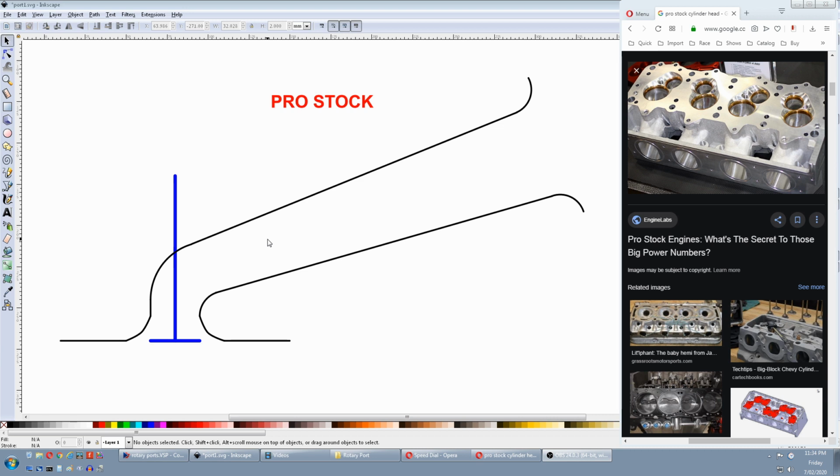There's also a phenomenon called sonic choke. If a localized area hits the speed of sound, it will speed limit the rest of the port. Like if a port is running at 500 feet per second and there's a localized hotspot at the speed of sound, the port will stall at 500 feet per second and not go higher.